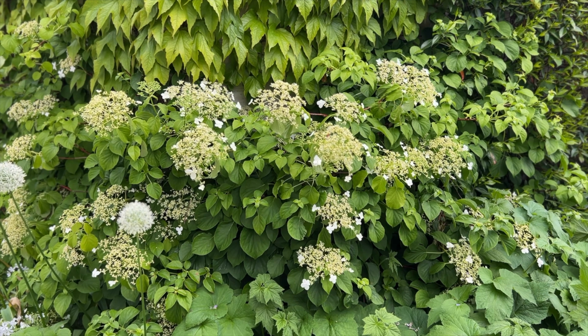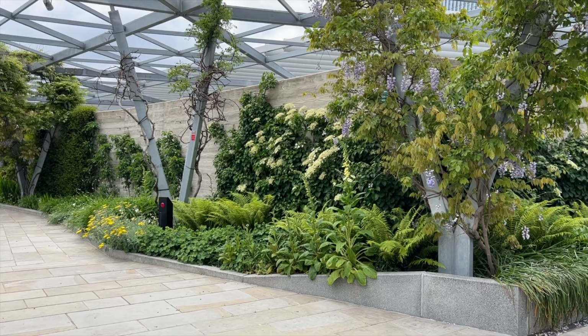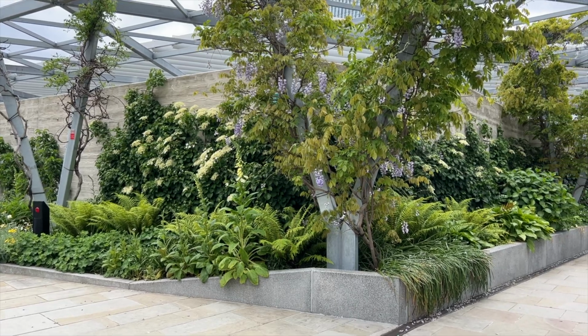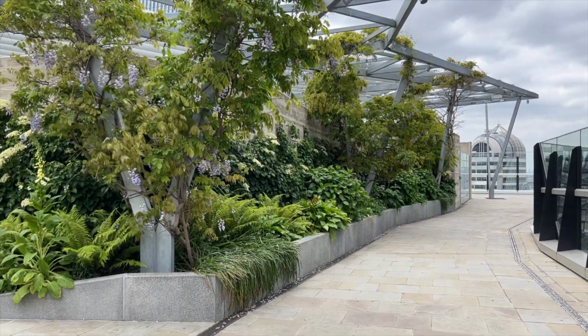In this bed, climbing hydrangea plays a pivotal role. Its visually impenetrable foliage artfully conceals the utility structure within this section. This natural veil not only enhances the aesthetic appeal, but also integrates functionality seamlessly into this garden's design.